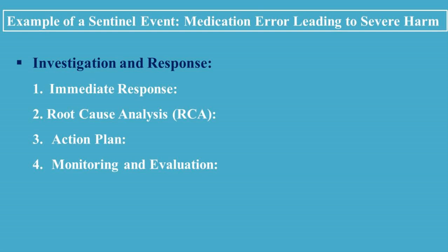4. Monitoring and evaluation. Establish a monitoring system to track compliance with the new handoff procedures and medication administration protocols. Schedule follow-up audits and feedback sessions to ensure continuous improvement and address any gaps identified.